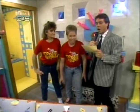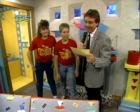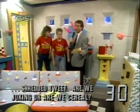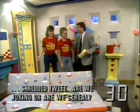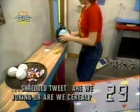If a bird got caught in a lawnmower... Oh, no. If a bird got caught in a lawnmower, would you have shredded tweet? Are we joking or are we cereal? Box of cereal, shredded wheat. We'll see if we can find it. Ready to go? Find it for $50 or $100 in the trip.